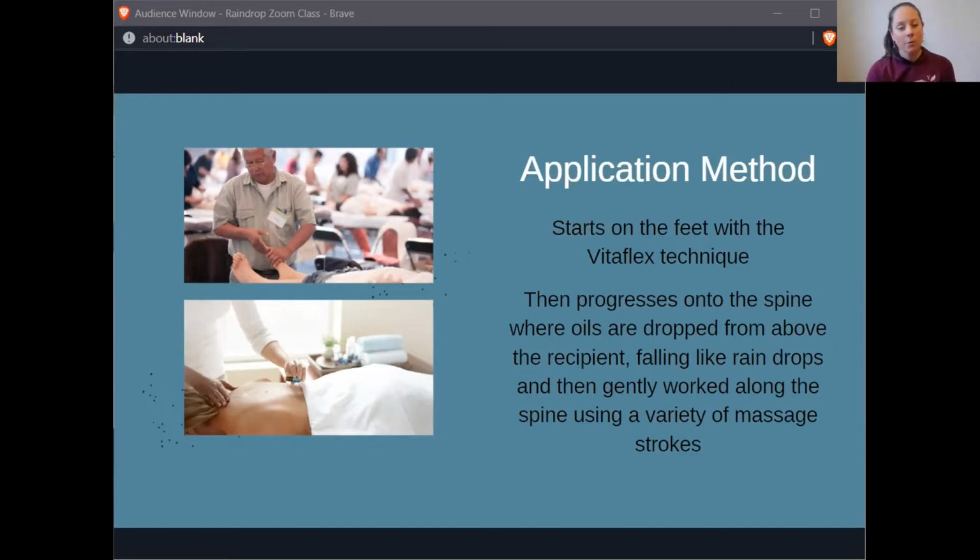So when you are performing a Raindrop on someone, or someone's performing it on you, they're going to start on the feet with the VitaFlex technique. And you may be thinking, what on earth is VitaFlex, right? If you're in the Young Living world, you've probably heard this before, and you may or may not know what we're talking about. So this is Paula's definition that she has in her book.